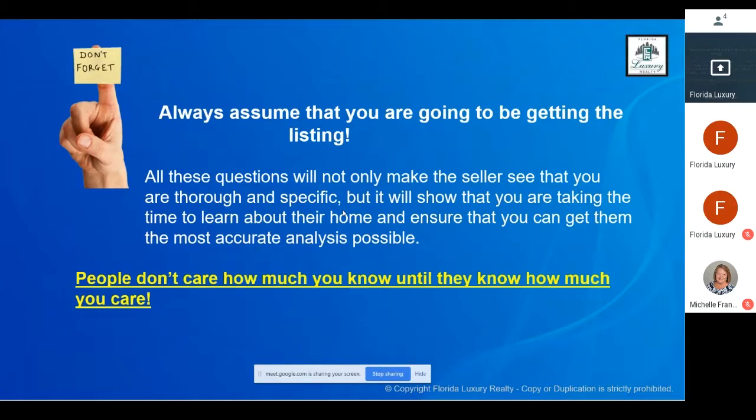So all the questions that you're asking will make the seller see that you're thorough and specific, but also show that you're taking the time to learn about their home to ensure that you can get them the most accurate analysis possible. So let's say, just for an example, that I'm talking to somebody that says, "Hey, I'm interested in having you potentially come list my home." "Okay, great. It's a 3-bedroom, 2-bath, 2-car garage." "Okay, cool. Let me work up some comps. I'll be there tomorrow." Do I really have enough information to find good comparables for this home?